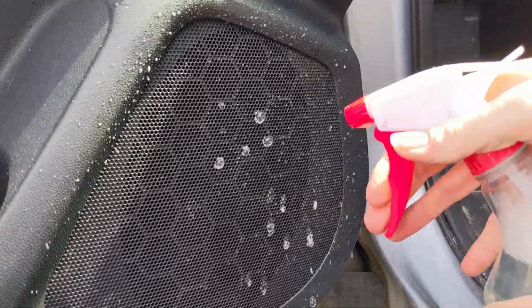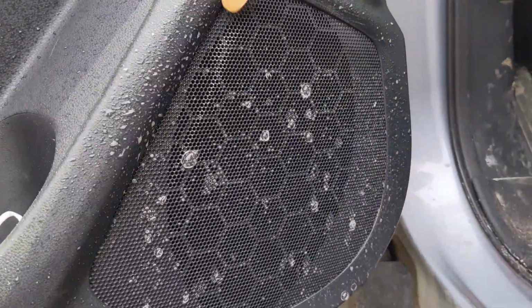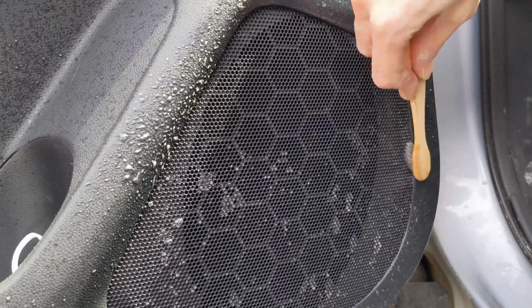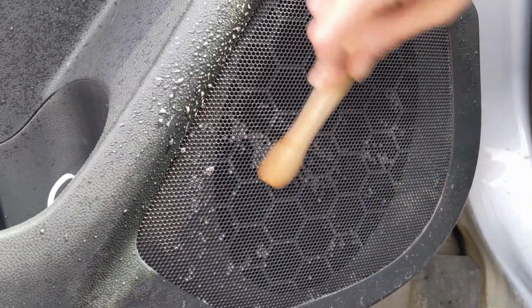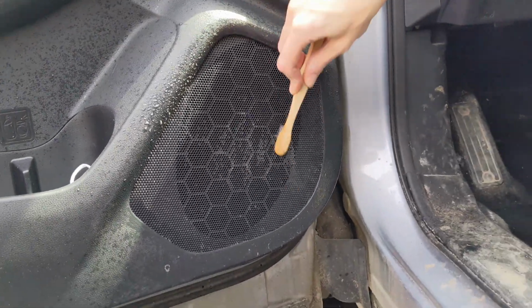So when we open our doors, even us, not even just the kids, we kick the doors when you're going to get on your door, or sometimes even just where you put your foot. And so dirt and stuff over the winter has gotten on the speakers, and it doesn't come off with just a wipe. So I sprayed this and then used a toothbrush and eventually moved to a bigger brush.